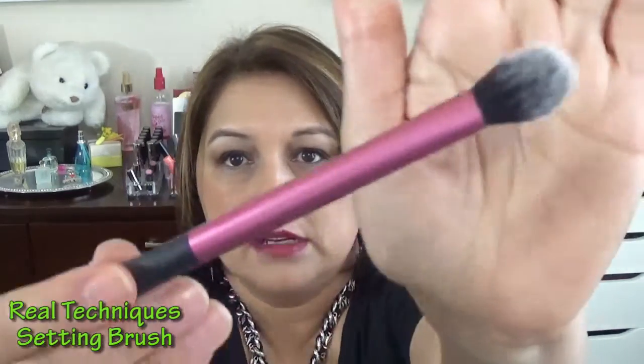The next brush is by Real Techniques, and it is, let's see, a setting brush. It looks like this, and that's exactly what I use it for. It's nice and fluffy. I use this for my Laura Mercier translucent powder to apply it in the inner corner and under my eye. This is perfect. It doesn't put too much powder, it doesn't put too little. Some brushes, especially the higher end ones, pick up powder like nobody's business, and I don't want all that powder underneath. So this is just right.